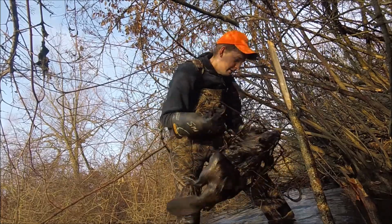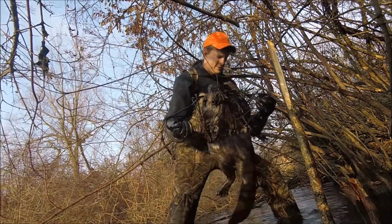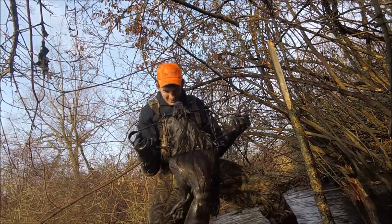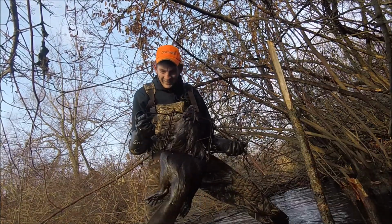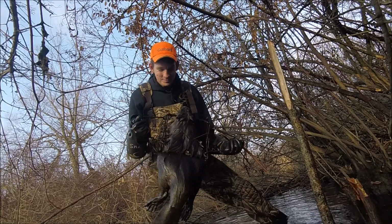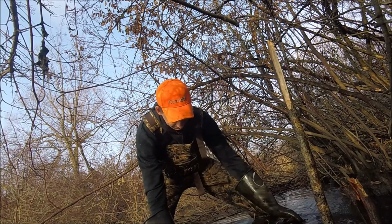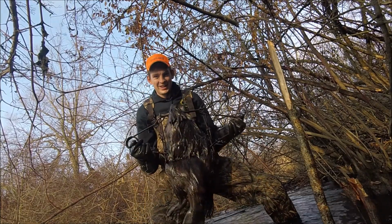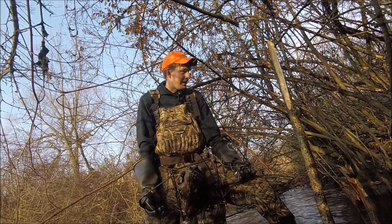Terrible sized beaver. Yeah, baby. We're skinning beaver. Oh, I'm excited. Yeah. I think that lure was the ticket.